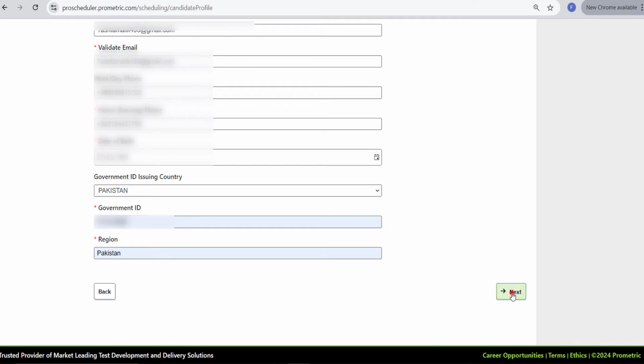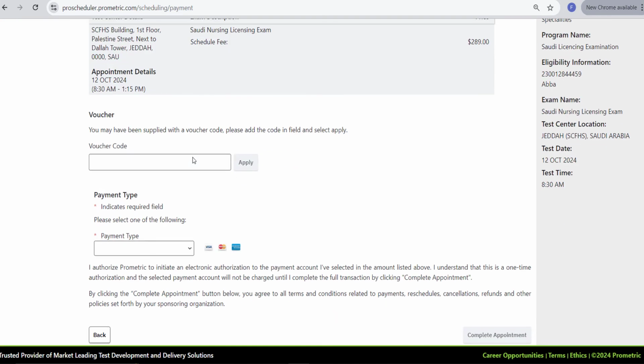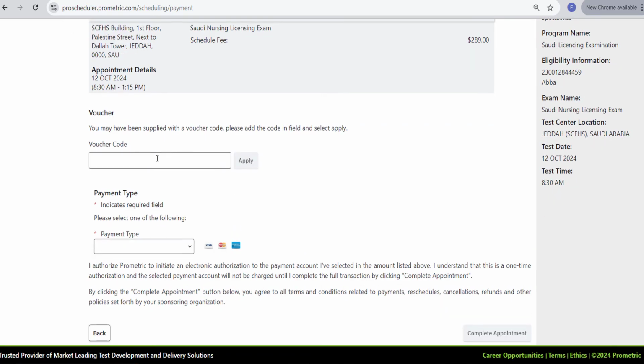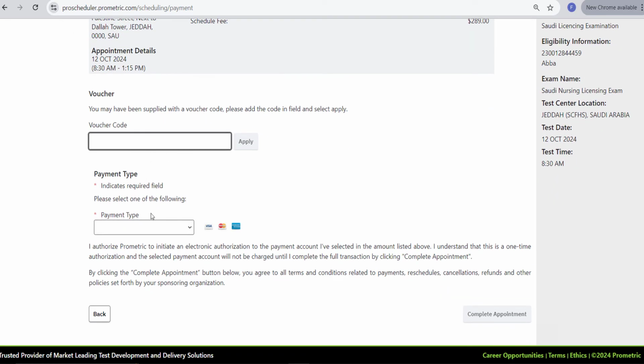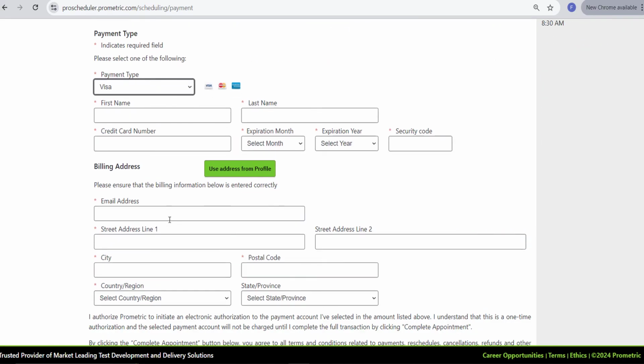Here it will show you appointment details and exam fees, which is $289. Convert it into real and you will have to pay for that. You have to continue for the payment. So in payment section you can select Visa and then feed the credit card information and accept.